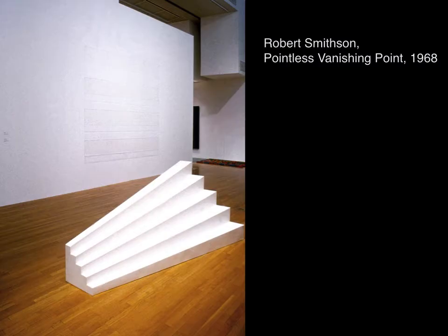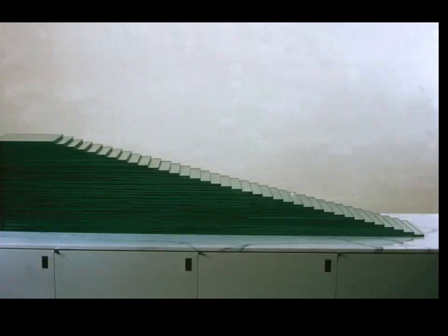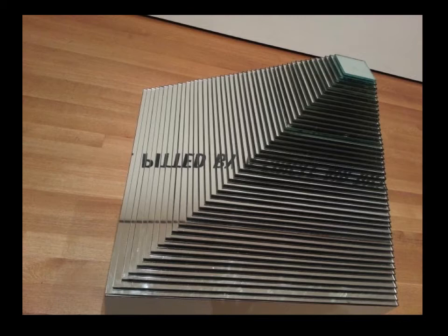Pointless vanishing point can stand in well enough for this line of work in Smithson as a whole, and that also seem deeply interested in the complex relation of surface and depth, reflection and transparency that's exemplified by, for example, the glass strata or the mirror strata pieces. Those letters on there are from a nearby Lawrence Weiner that's being reflected in it.